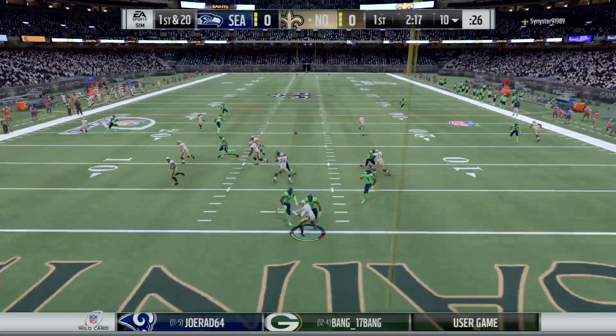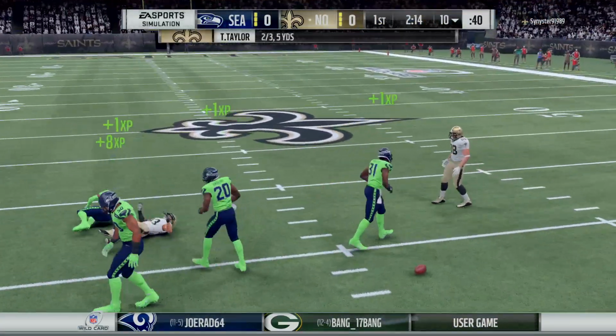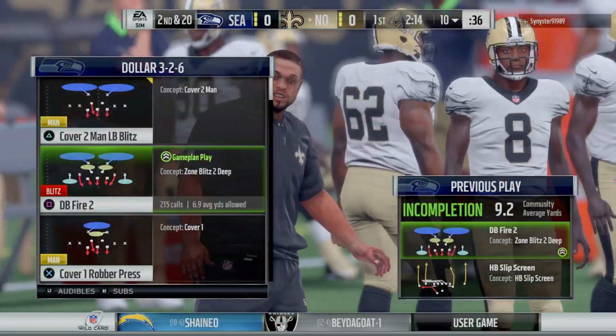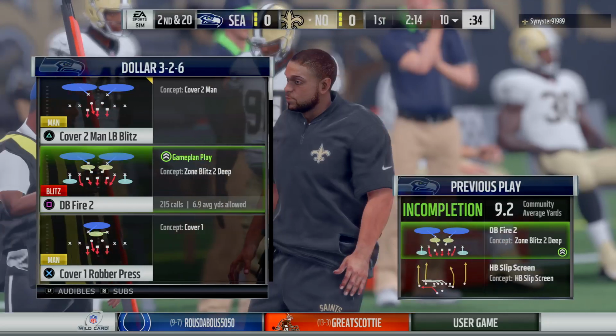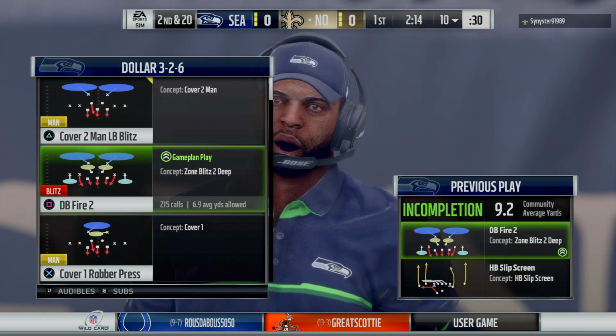Now it's Taylor, and this one is incomplete. This defense is not going to make it easy for you. They're a physical group, and we just saw it there on that play. He came in, made the contact, just as he's trying to haul it in.